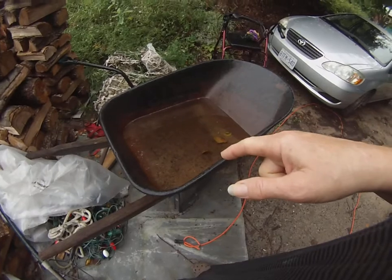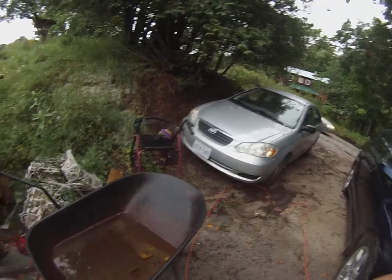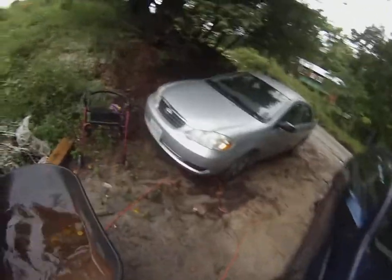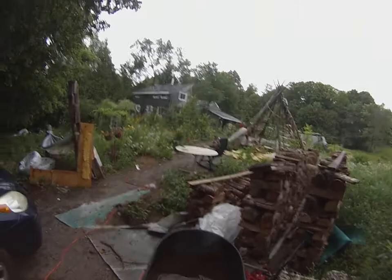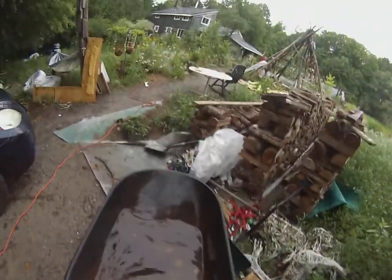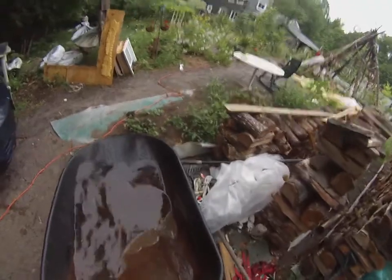Okay, it would be best if I put the plants in here. Oh, someone's coming. Okay, so the way to put the plants in here then would be to dump the wheelbarrow out first. Even though it would be nice to have water in the wheelbarrow while the plants are in there. Maybe I can leave the water in. I have to do one thing at a time.